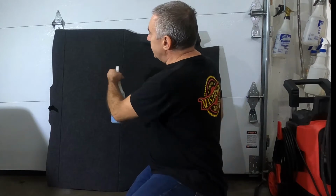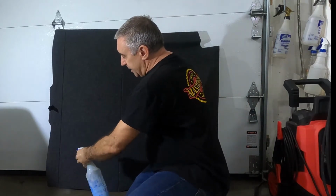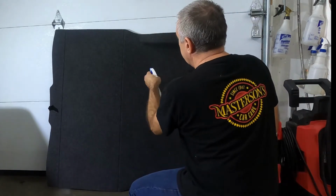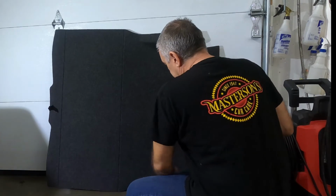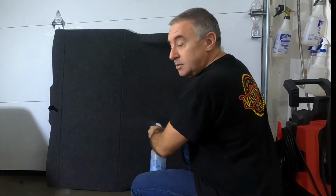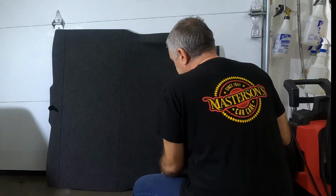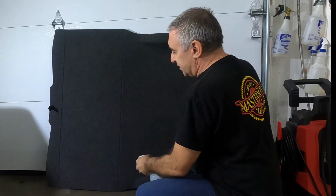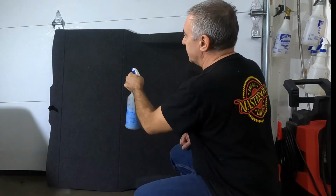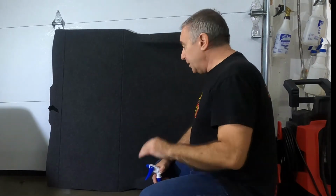The reason I'm doing this, okay, is I want to kill the static on anything that's clinging on to the fabric, and at the same time I want to loosen up the fibers in the fabric so that it'll release anything that's in there. Okay, little pieces of lawn trimmings, sand, dirt, any little stuff that's stuck in there. This will help. It'll kill the static on that and it'll loosen up the fiber so it's a lot easier to get that out.